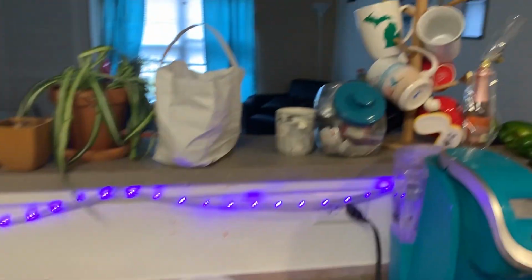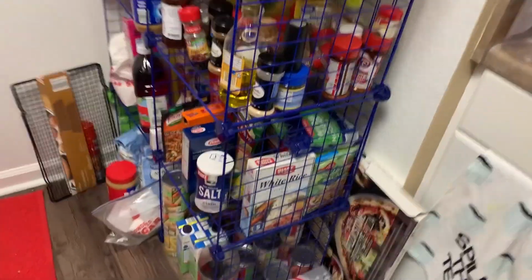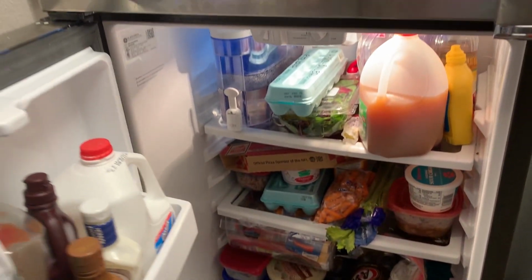Now we have a cool little sink, all of our coffee and stuff, plants. We have garbage disposal, can't go wrong. Sink with a cool little faucet head. It's a little bit of a mess right now, but we put in an extra little shelf just so we'd have some more storage, because that is one thing we are lacking. But you know, it's pretty spacious. Full-size fridge, fully stocked. Wow, we're living large today.